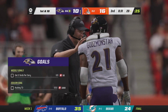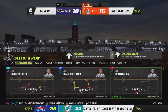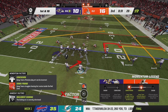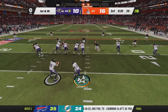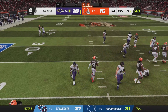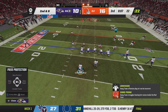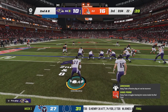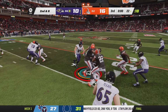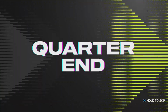And Baltimore's offense set for this next possession. Start by running the option to the right. And he is brought down at the 22 after a gain of 2, and it brings up second down. Hands it off out of the gun. And he'll go down, and that will do it for the third quarter of action.